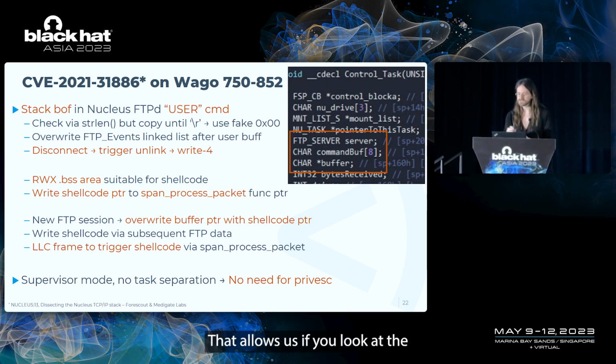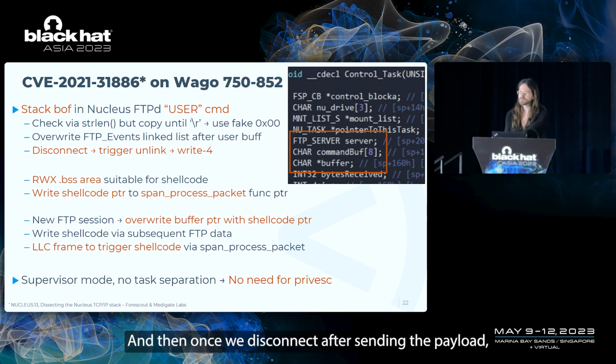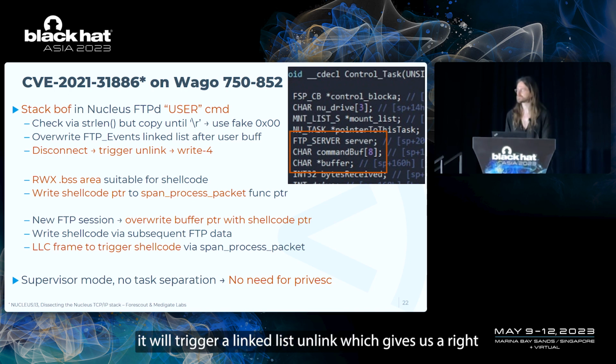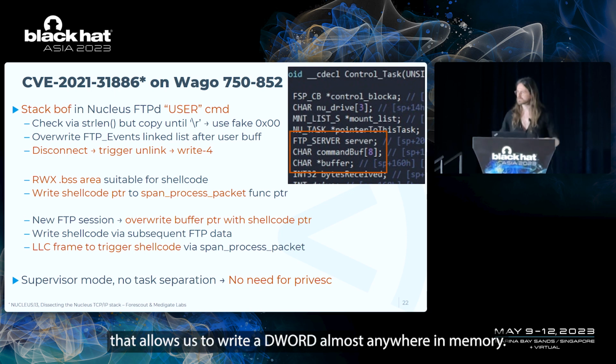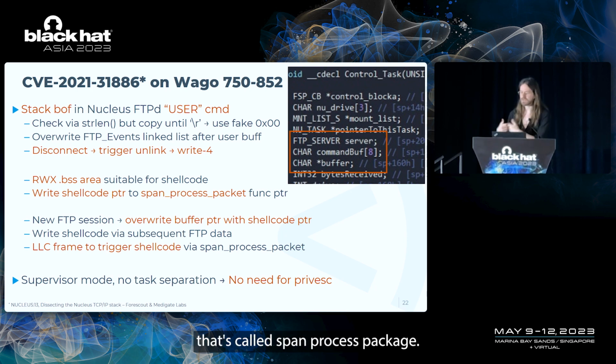That allows us, if you look at the right of the slide, to overwrite the FTP event structure, which is a linked list that exists after the user buffer. And then once we disconnect after sending that payload, it will trigger a linked list unlink, which gives us a write-what-where primitive that allows us to write a DWORD almost anywhere in memory. Luckily for us, there's a read-write-executable BSS area that we can put our shellcode in. So we write our shellcode pointer to a function pointer that's called span process packet.